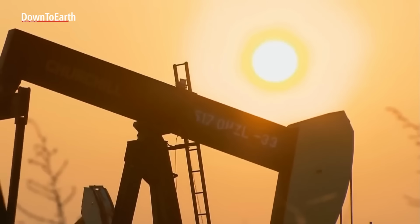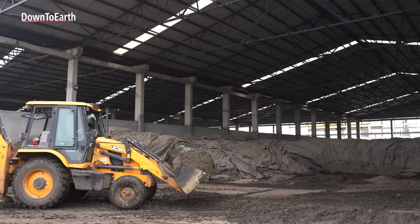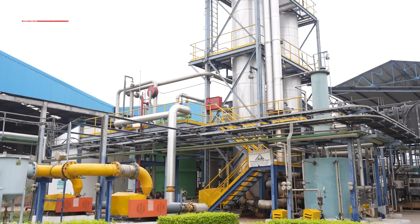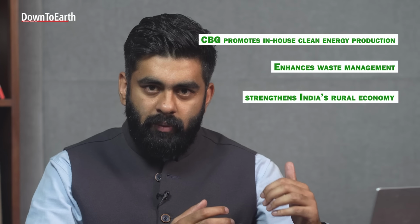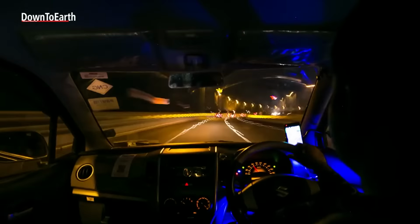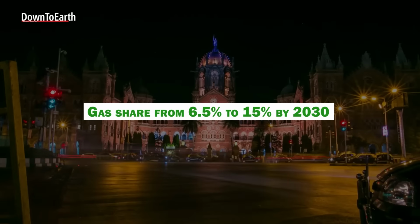CBG offers multiple advantages. It primarily reduces the need for CNG imports, which currently constitutes 46% of the total consumption. CBG sourced from available organic waste can address the gap without requiring new infrastructure, as it seamlessly integrates with existing natural gas structures. CBG promotes in-house clean energy production, enhances waste management, strengthens the rural economy, and expands the non-chemical fertilizer sector. This aligns with the Indian government's goal of transitioning to a gas-based economy, aiming to increase its gas share from the current 6.5% to 15% by 2030.